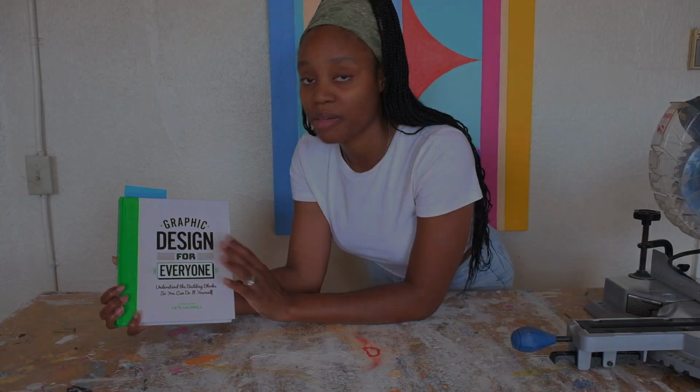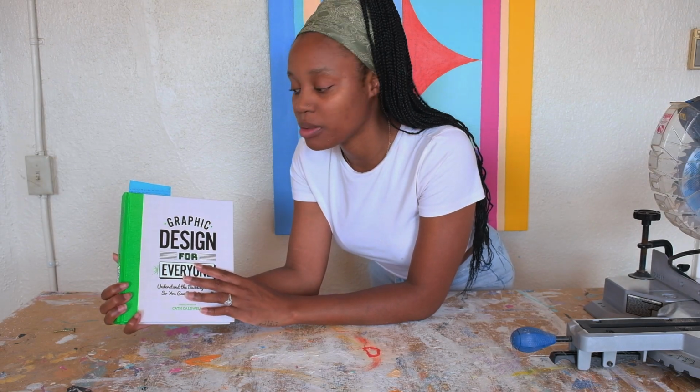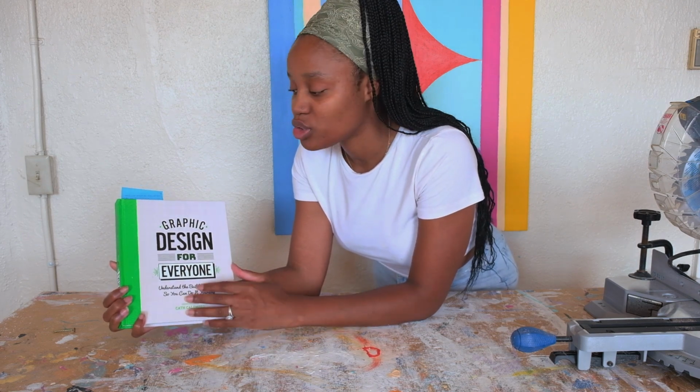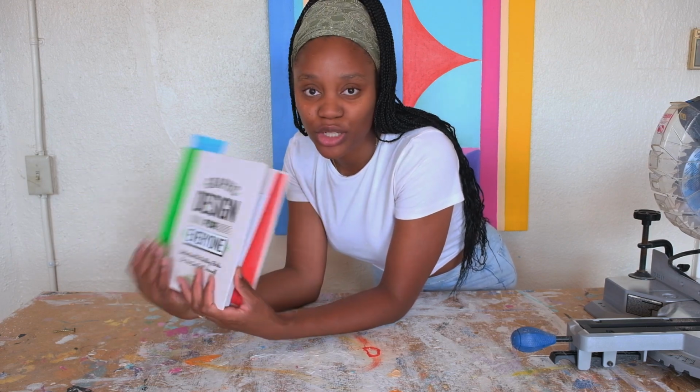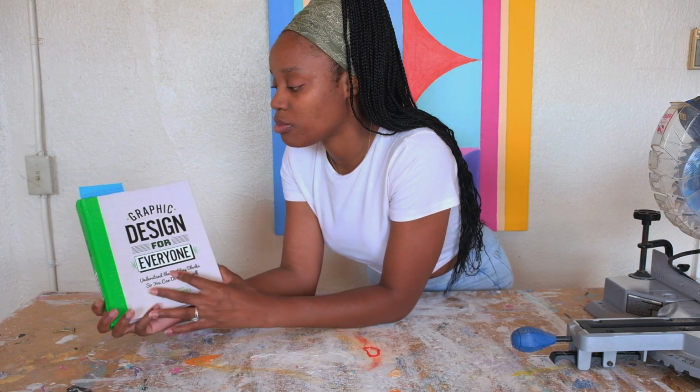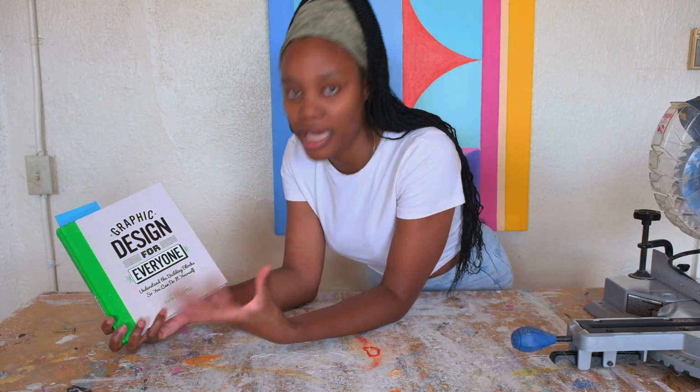Show you this book that I've been reading. I got this book a couple months ago, and I absolutely love it because it taught me about graphic design. So one thing about me is I'm gonna read a book. This book is already finished, but I am going to read over it just to refresh my mind and really dive deeper into the text.